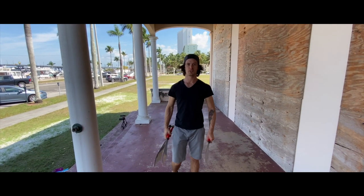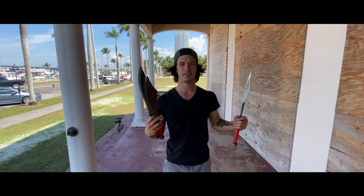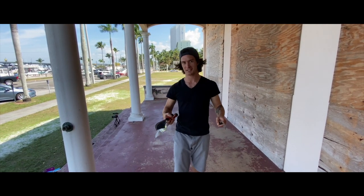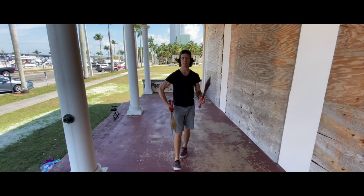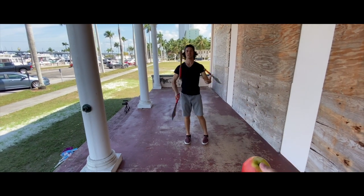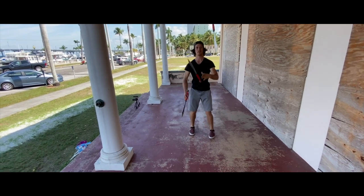All right guys, so I learned this next trick from Josh Horton. I saw it on YouTube and he has the world record for it. I've never actually tried this before, except just practicing it a couple times before filming. So I'm gonna try and chop an apple in the middle of juggling three knives. Here goes, attempt number one. Go.